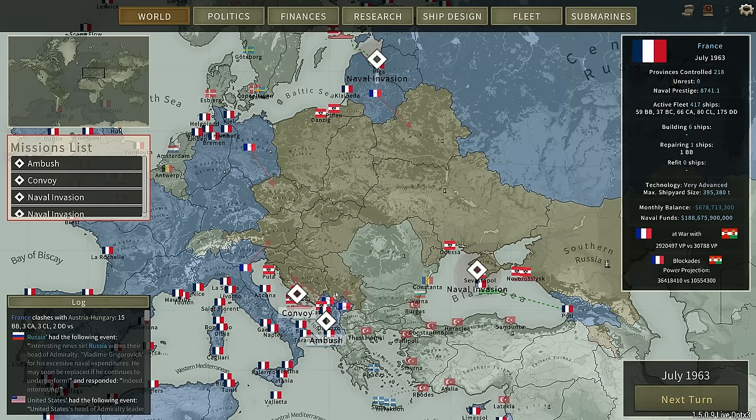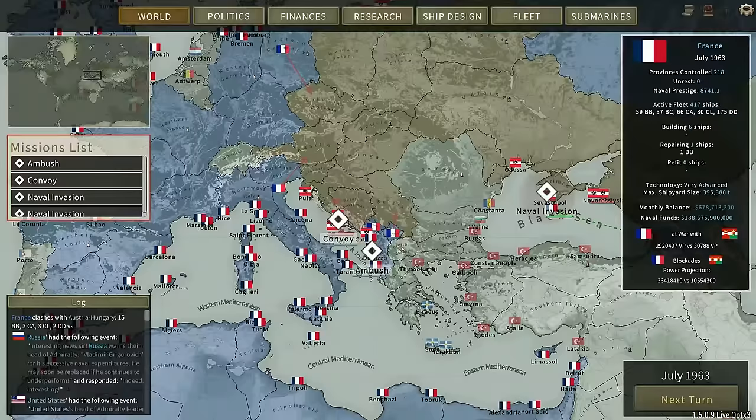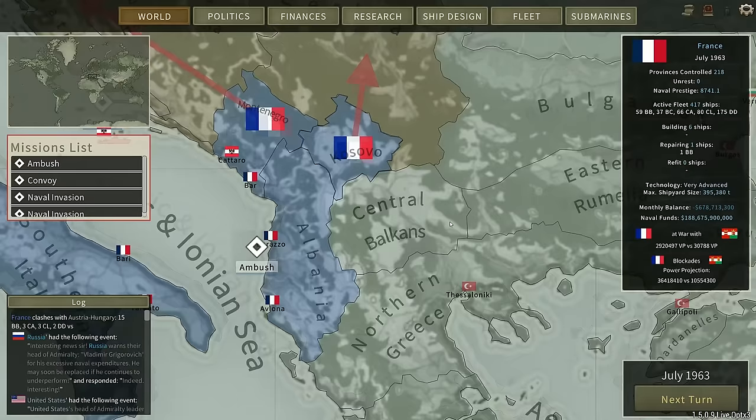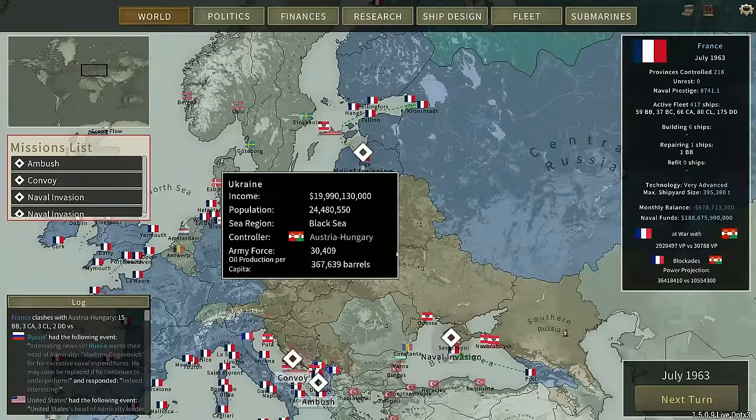Difficult to... I don't know if we're going to be able to actually punch them out. How are the offensives on land going? Not great. This one's going nowhere. That one's just started. Yes. Okay. Pushing this way. Interesting.